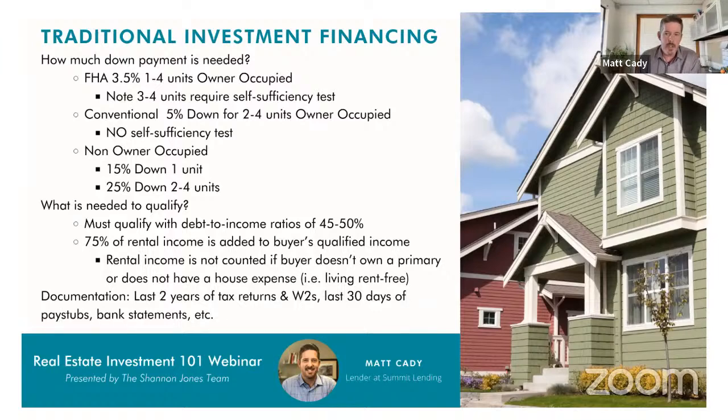So an FHA loan will allow for a 3.5% down payment. It will technically lend up to 4 units. However, if the property is a 3 or a 4 unit property, it has what's called a self-sufficiency test. And a lot of properties don't pass the self-sufficiency test. So the real sweet spot for FHA financing is either a single family or a duplex because of those reasons. So you would buy it, put a low down payment. Let's just say that it's a duplex.